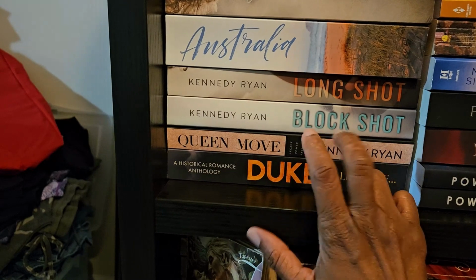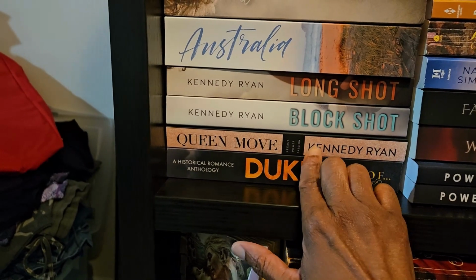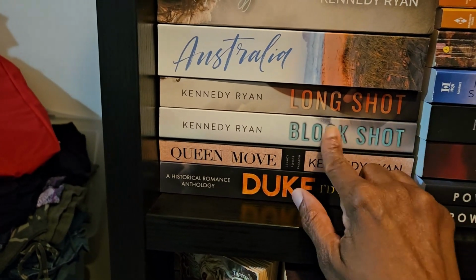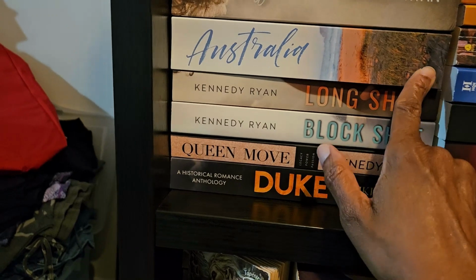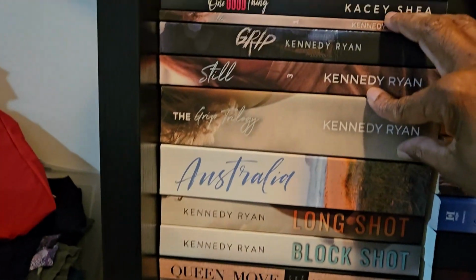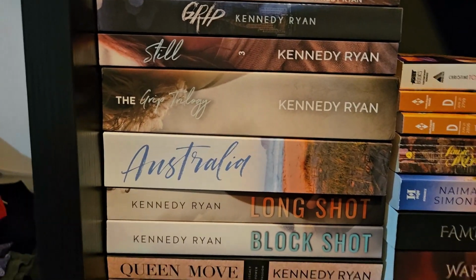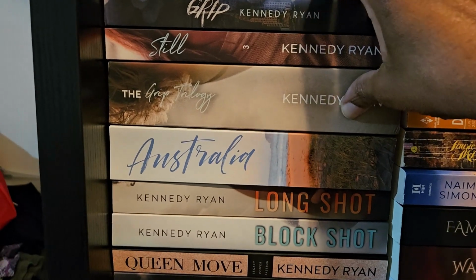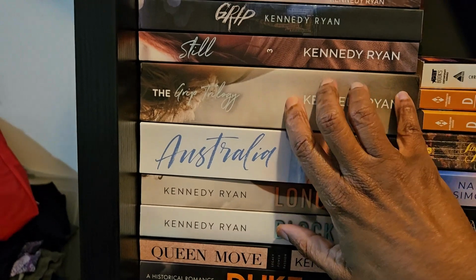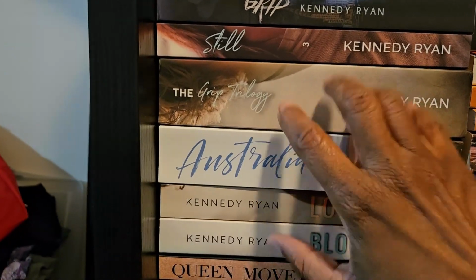Here's the 3rd book in the, I can't think what the series is. The Kingmaker series, Queen Move. Here's Block Shot and Long Shot with the male covers. I bought this anthology. And this is Kennedy Ryan's. This is not the original cover. These are from when she had them redone. And then I bought the big, I forgot what they call this, with all 3 books in the trilogy in here.